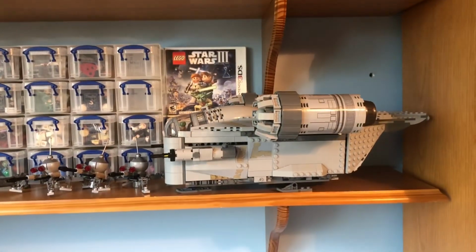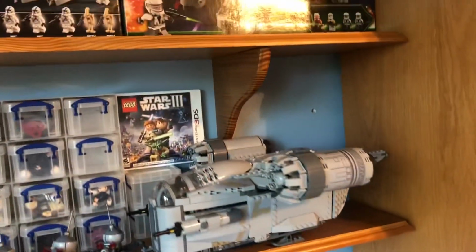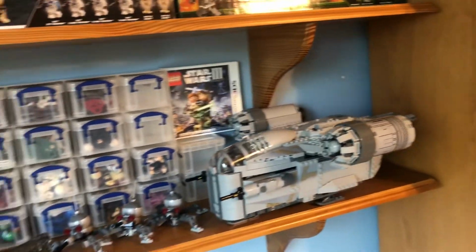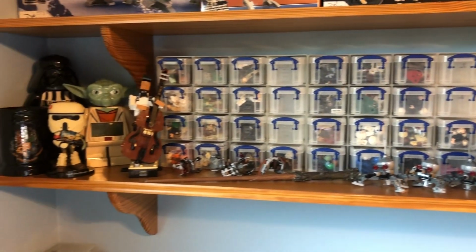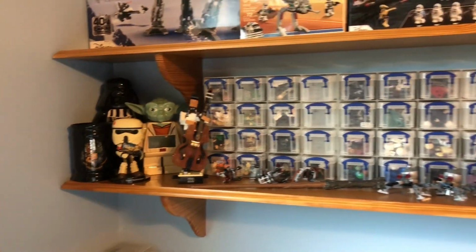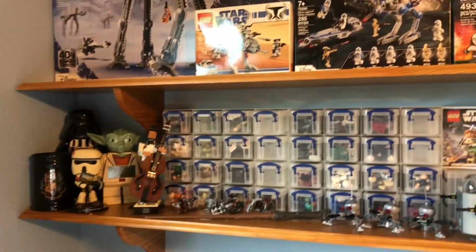I have some of my favorite sets like the Razor Crest, which I modded. I really like the modifications I made to that, as well as some other really cool things, some cool minifigures, cool displays, some alarm clocks that are pretty cool. There's some Harry Potter stuff up there.